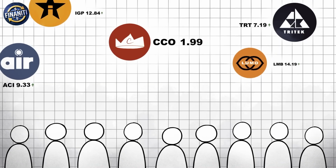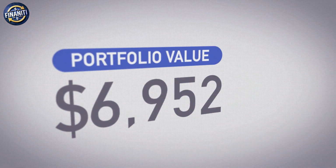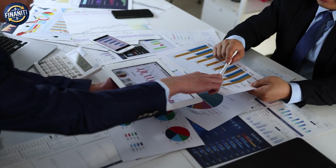Now that you've got a clear picture of how stock dividends work, you're ready to make smarter investing decisions. Whether you're growing a portfolio or analyzing companies, this knowledge gives you a strong advantage.